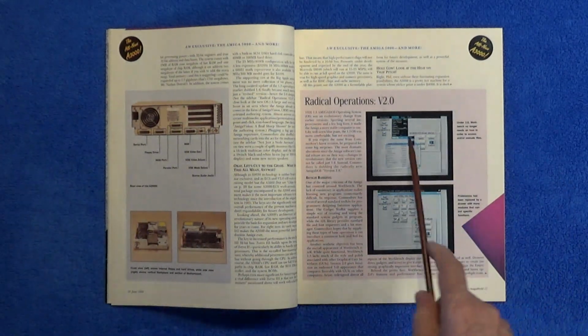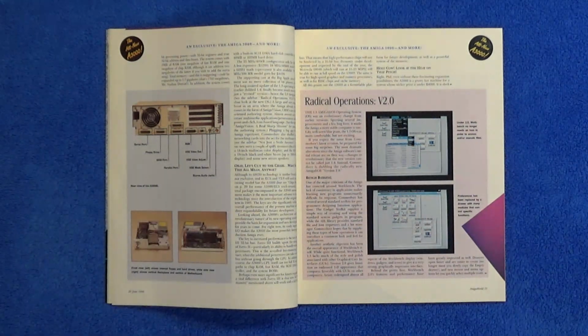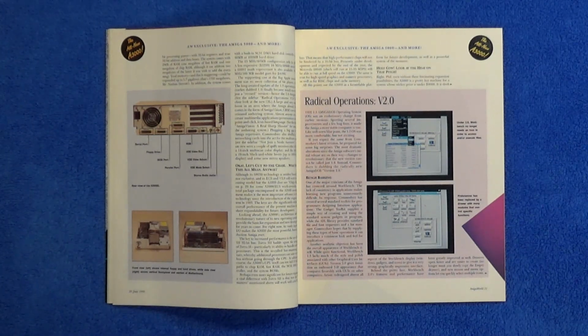And this shows a couple of screenshots of the new Workbench version 2.0. That Workbench was very buggy. Well, they like to refer to them as bugs. I refer to them as defects, defective software. And these defects weren't corrected, weren't worked out until Amiga Workbench 2.1, which is basically a stripped down version of Workbench 3.0. That's why the two workbenches look very similar.